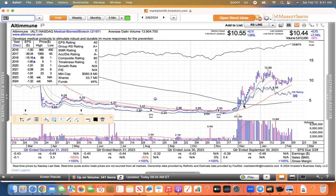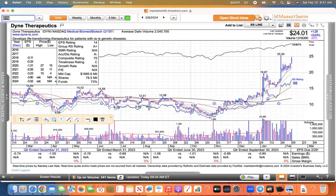Just wanted to point out the strength there. Nice move, pull back to a moving average. That one should be taken note of. I'm just going to go quickly here on the dailies. Another one ramping higher, embracing pullbacks, DYN.